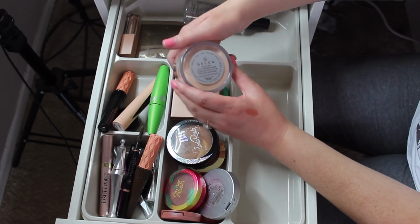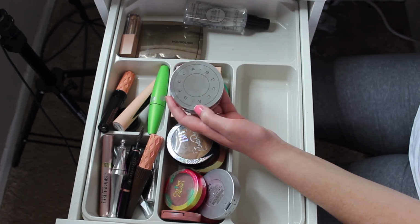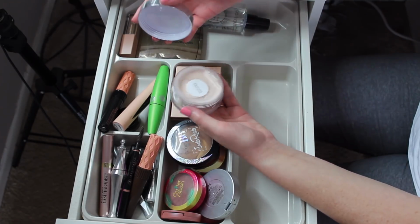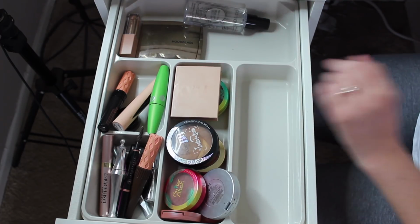And then I have the Becca Hydra Mist Set and Refresh Powder, which I haven't tried yet just because I've been addicted to using this one. But this one has like a cooling sensation, and I need to try it. So I'm definitely going to be keeping it in here so I know to try it.